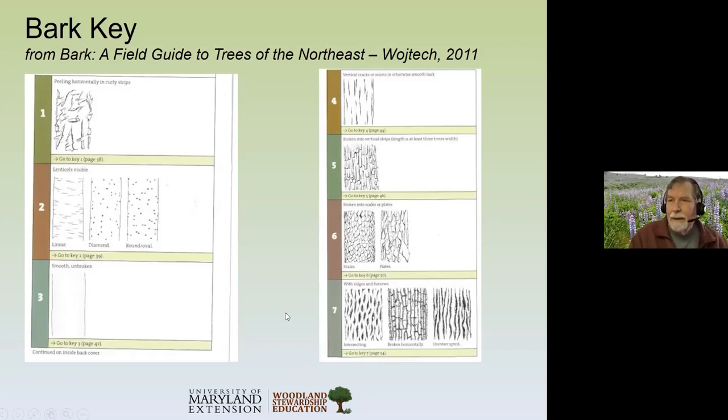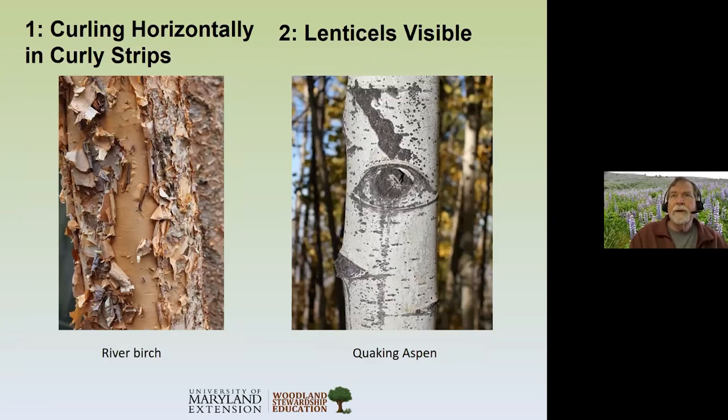So let's look at a couple of examples of each of these, just to give you a clue to what I'm talking about. So number one, curling horizontally on the left here. And again, river birch is a classic one like this, but a lot of your paper birch and things like this, even some of your gray birch might be characterized as that as well. Very diagnostic for this species for sure. And of course, river birch is going to be growing in a wetland area typically.